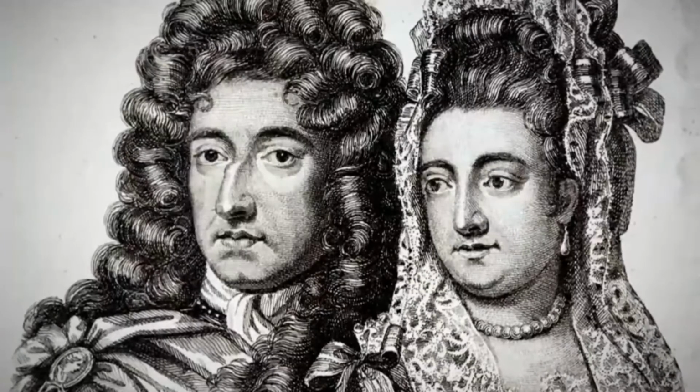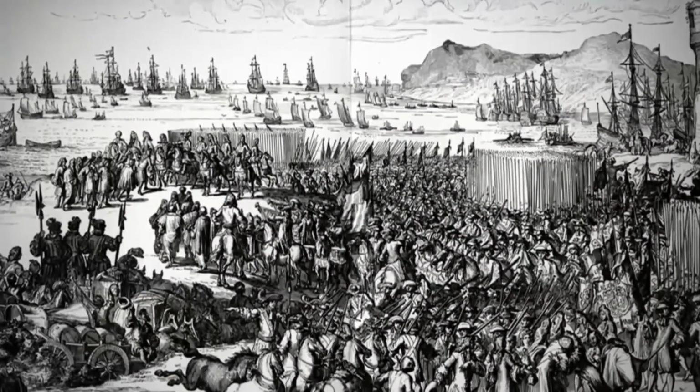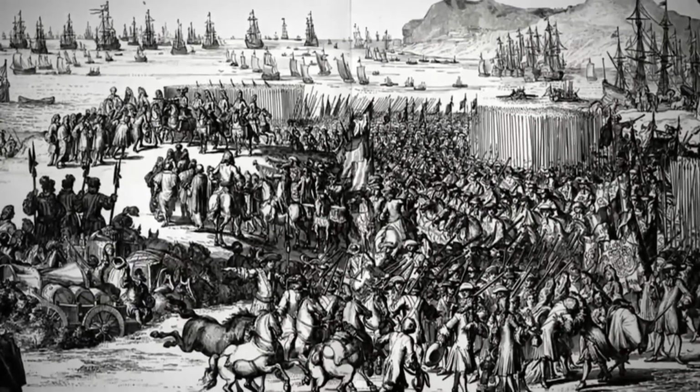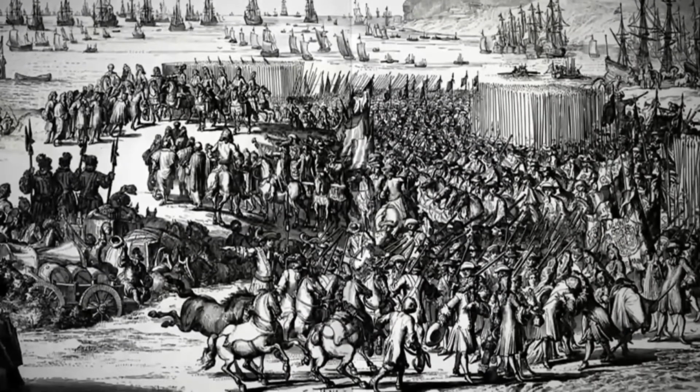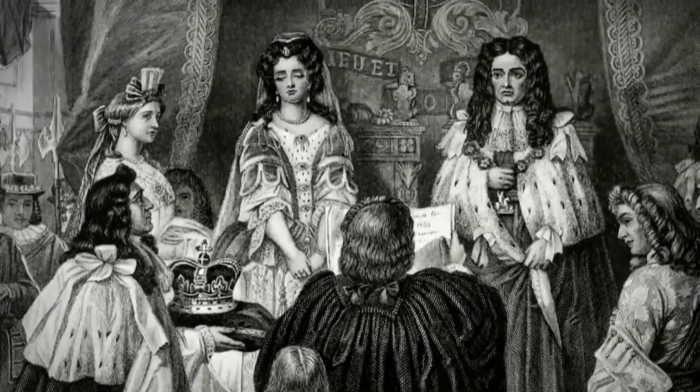Its first royal inhabitants were William and Mary. As a result of the Glorious Revolution of 1688, they'd been invited from the Netherlands to replace the Catholic James II. They needed a new palace, but they needed it built quick and cheap.